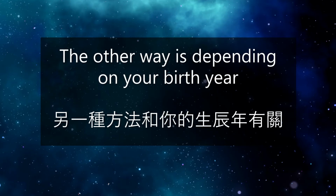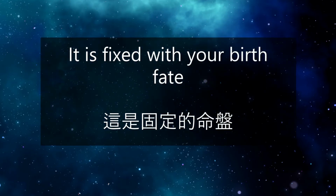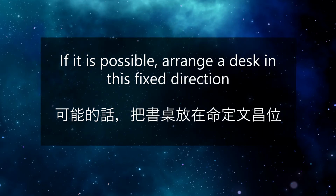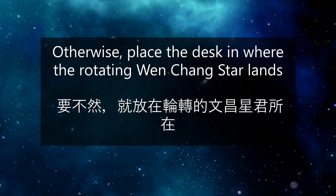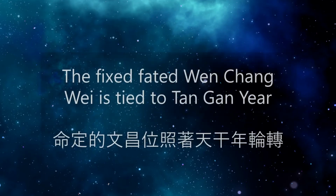The other way is depending on your birth year. It is fixed with your birth fate. If it's possible, arrange a desk in this fixed direction. Otherwise, place the desk in where the rotating Wenchang star lands. However, this is only effective for 1 year.